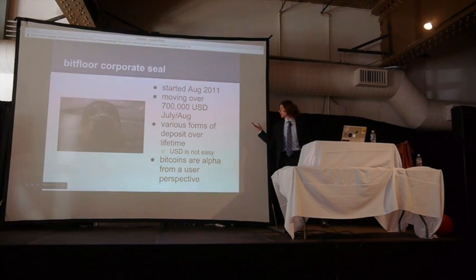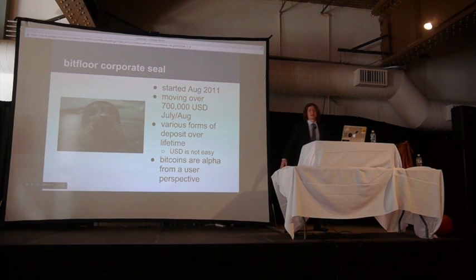At peak in July and August, I was moving about $700,000 US in trading volume through the exchange. That's a 30-day window. It's gone down from that for various reasons, because dealing with US dollars is an up and down process, as your banks close accounts and things like that. I've seen various forms of deposit over the lifetime of the exchange. I've taken cash deposits, Walla, other electronic payments, many of which have been shut down because of various issues, which I'll talk about in person, but this is not a talk about that.